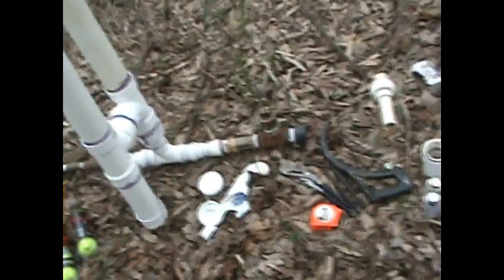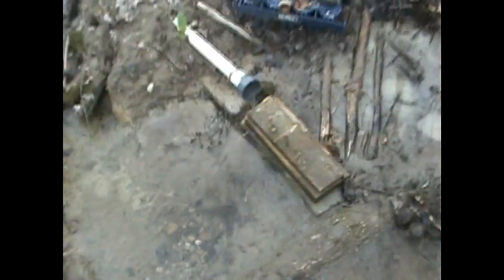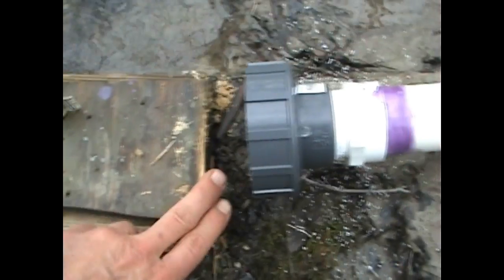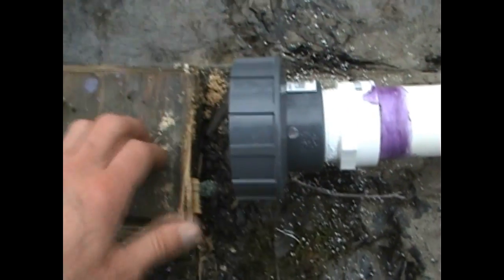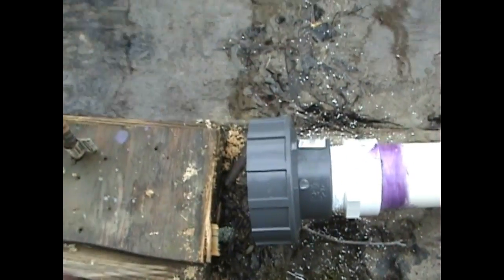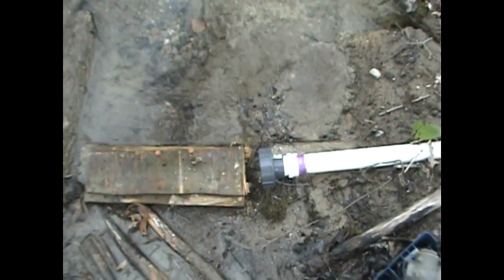Alright, I guess I'll show you the other side of the new union on the delivery pipe here. Right, it's the other side of that Schedule 80 union. I also trimmed this back a little bit so my union will be sitting free and clear of the board, because I think that was putting some excess pressure on it that we didn't want before. Alright, that's that. I'll continue assembly.